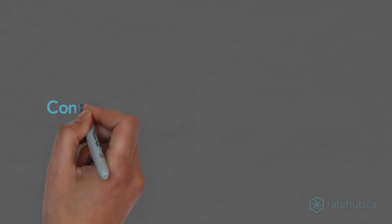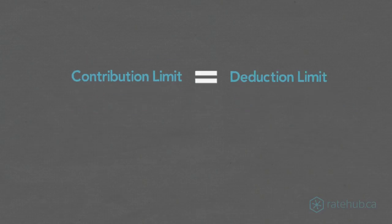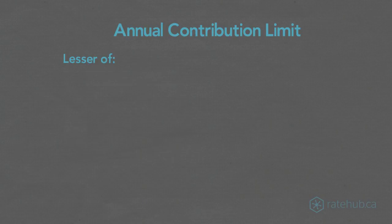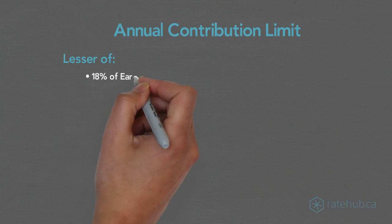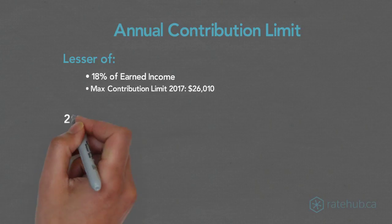Did you know RRSPs have an annual contribution limit? It is also known as the deduction limit, which is the lesser of 18% of your earned income in the previous year, or the maximum contribution limit, which changes every year. In 2017, the maximum contribution limit was $26,010.